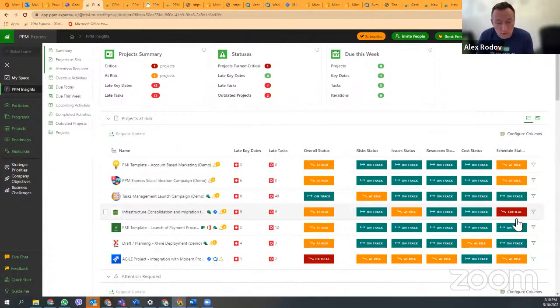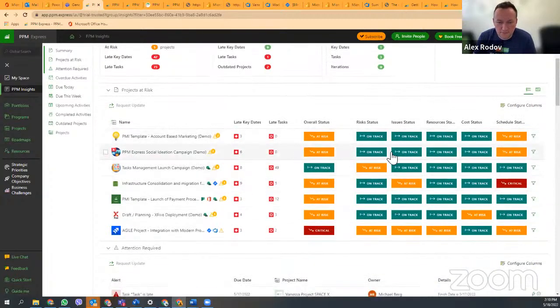You may want to turn on or turn off that automation to have better subjective control over those KPIs, or the new concept of key objectives. You can switch either or. But essentially, this is a dashboard, and we will dive into one of these projects to show you a little bit more of what's inside the project.